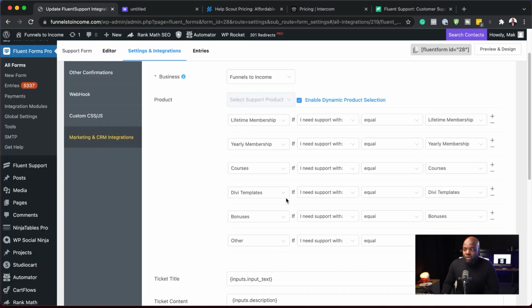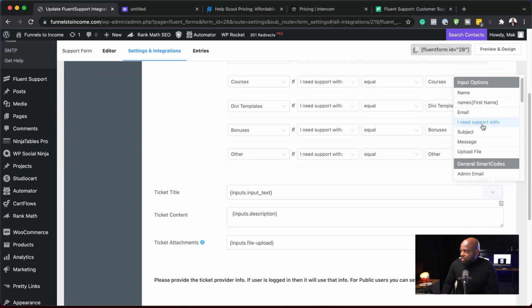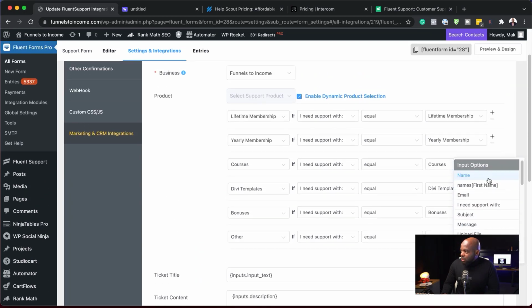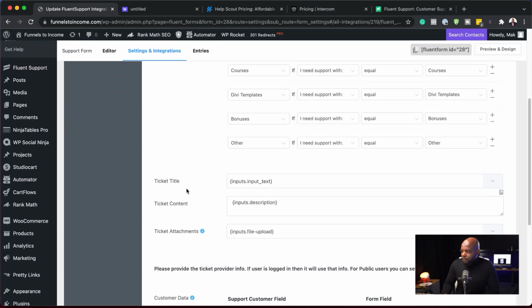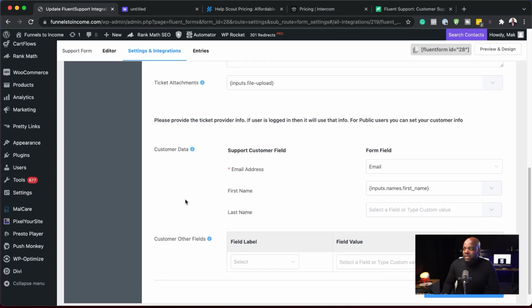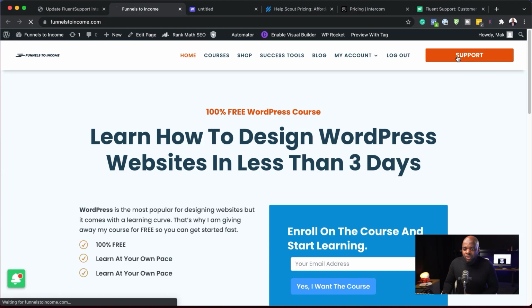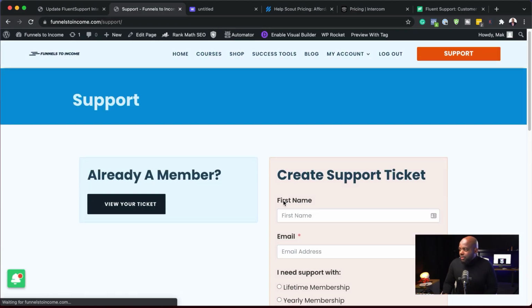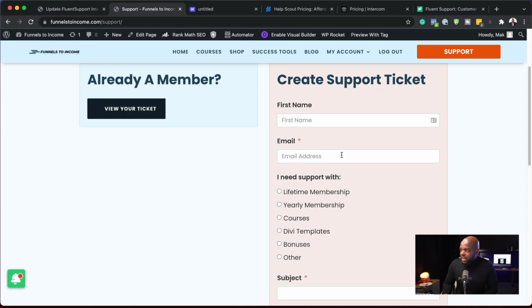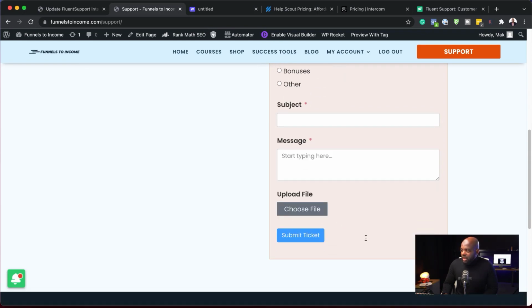And this is then going to pretty much match all my products. Now the ticket title here, all I've done is I've matched it with my ticket title over here on my input options. I've done pretty much all the same all the way down here. And if I click on update here, that is my integration updated. So when people fill in my specific form, in fact, let me show you what the form looks like. I'm just going to go to my site here. So if I come over here to support, this is the form that I am talking about. So it has the first name, email address. It has I need support with, then the subject line, message, and so on.